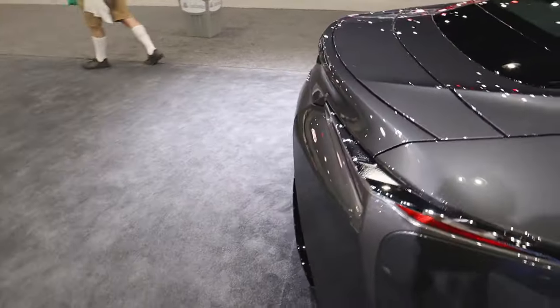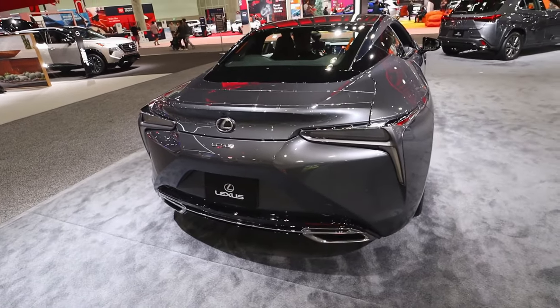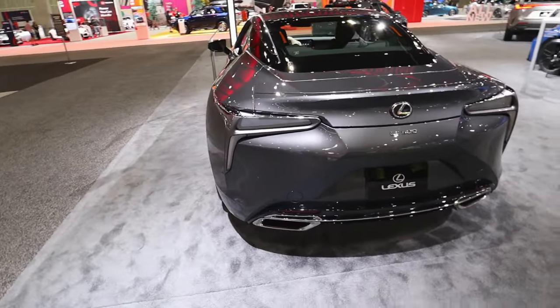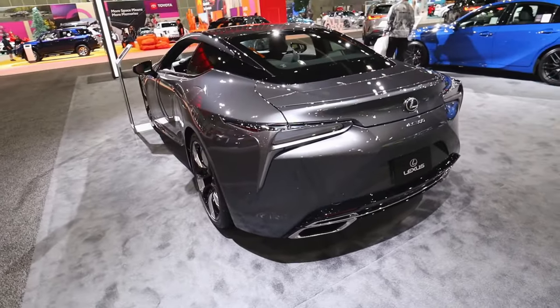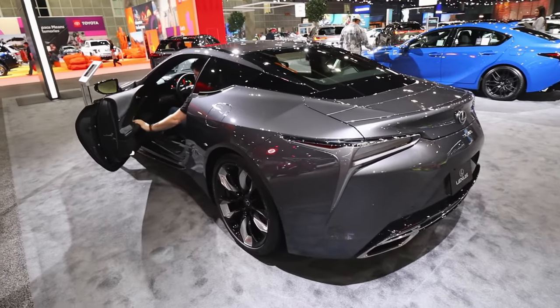I don't know. I'm not really a fan of this one. It just reminds me of a Miata, and it just looks very awkward. It just kind of looks unfinished to me. But it's the LC500. I don't know. I just think it looks kind of awkward. I'm not a huge fan.